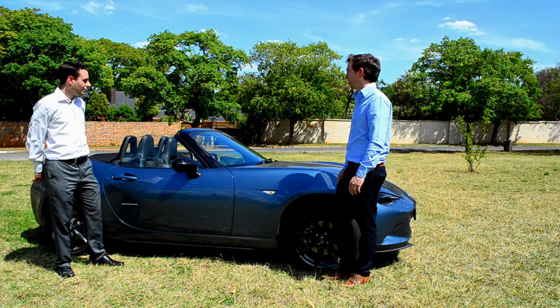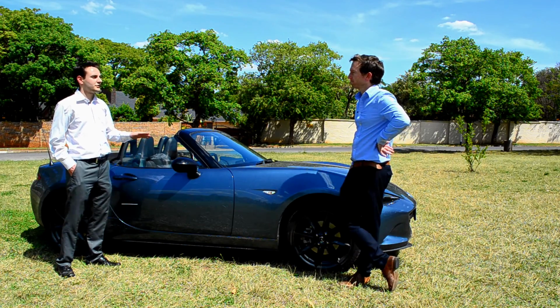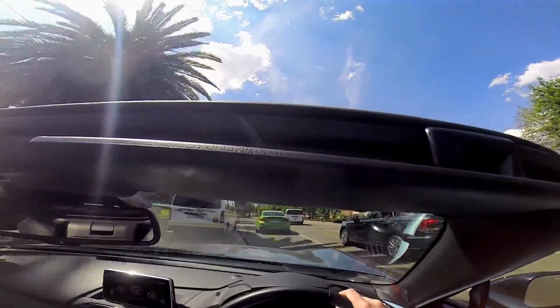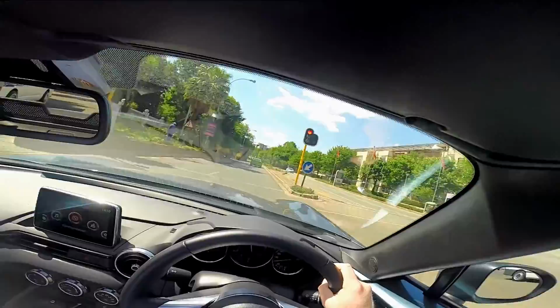It's such good fun. I never drive these things with the traction control on unless I'm on a highway. It's such great fun. Traction control is just there for highway driving. It's as simple as that.